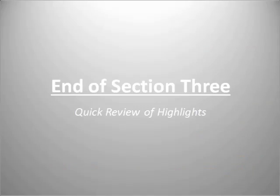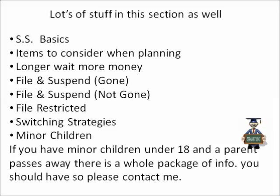That's basically the end of Section 3. Let's do a quick review of the highlights. There was a lot of stuff in this section as well. We talked very briefly about the Social Security basics, items to consider when planning. Remember, the longer you wait, the more you get. We learned that there's a file and suspend that's gone. Then we also learned the file and suspend that's not gone. We learned a little bit about restricted applications, how to use switching strategies.